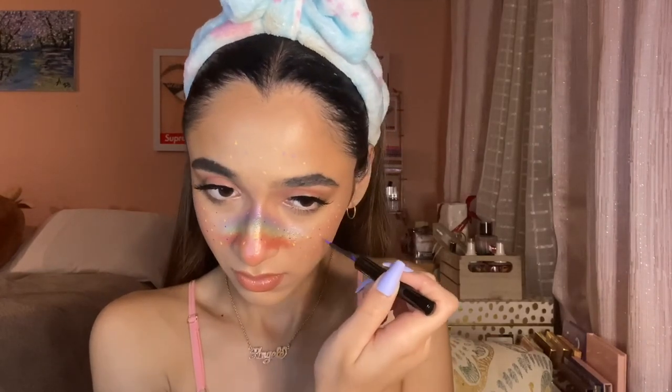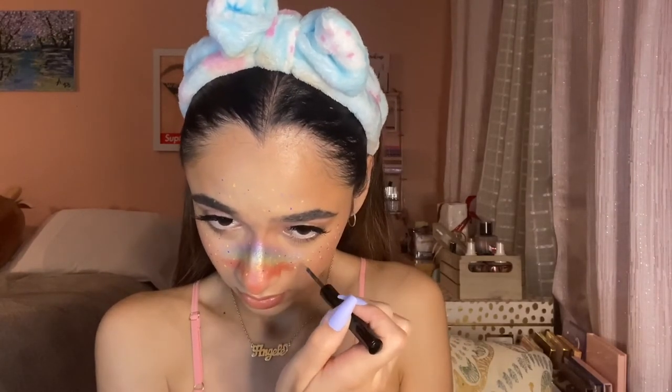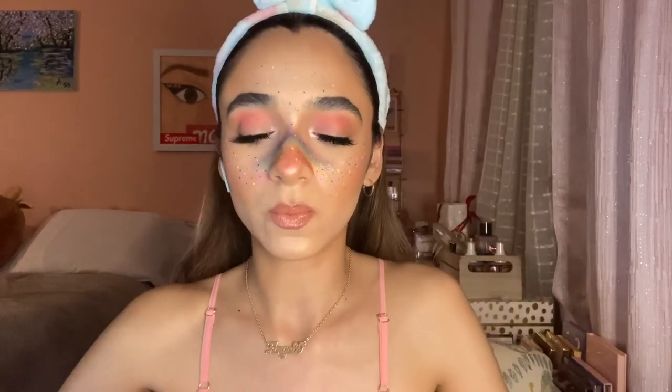Going in with Vivid Sapphire. Okay, and then I'm going in with Vivid Envy, which isn't very bright, but my green. I think it smells so weird. Two more to go. This is Vivid Violet. Last one, going in with the white one, bright white.